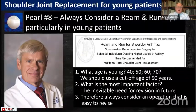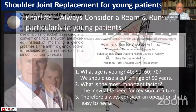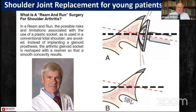Now, I've been asked to mention young patients. And you've got to decide what a young patient is. Well, a young patient for me today is 71 because I'm 72. But your attitude towards whether you're a young patient or not does change with time. And I think it's reasonable to consider young patients to be under 50. And you've got to think about revision procedures. As was mentioned in the elbow section, you do an operation where the revision can be done more easily. And the ream and run procedure described by Rick Matson for primary shoulder replacement is something that allows you to carry out a revision easily.